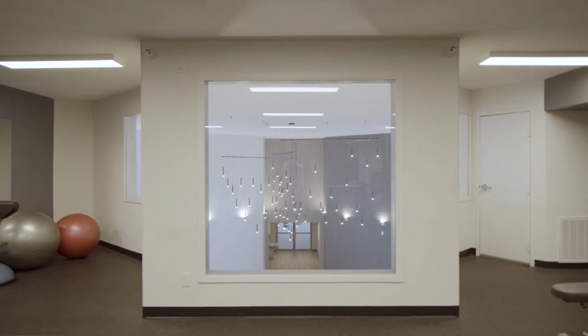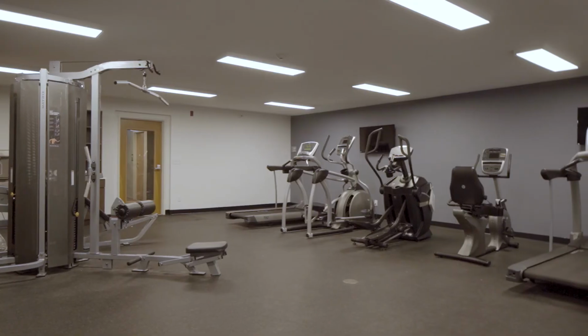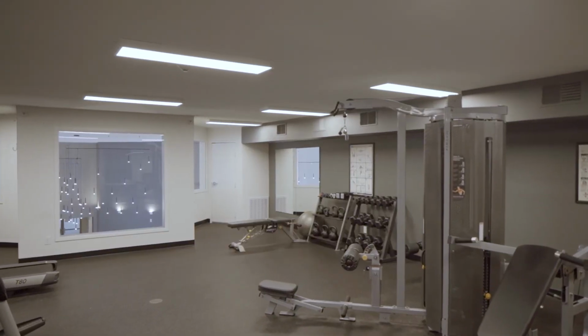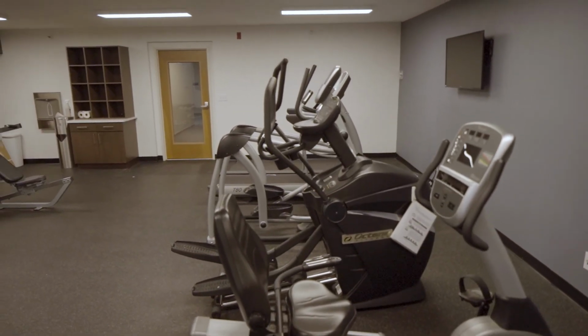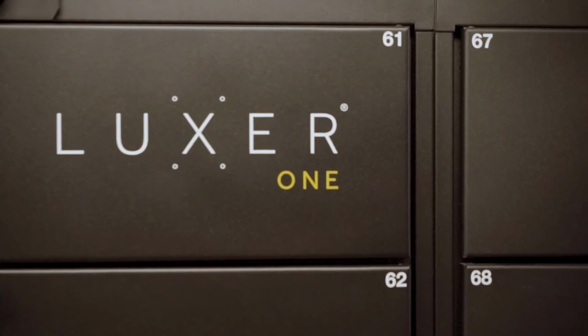The fitness room also got an update. All the old wired windows were replaced with clear safety glass, opening the space to provide a beautiful view into the lobby. The room got a fresh coat of paint, cubbies for residents, and a new Salto fob system. Finally, the Luxer package lockers were added to give residents the convenience of 24/7 package pickup.